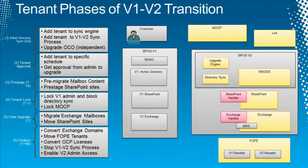And finally, when that transition weekend happens, that's when we put the V1 BPOS admin console into lock. You cannot directory sync. You cannot change any user attributes, any tenant properties. You cannot add any more licenses.